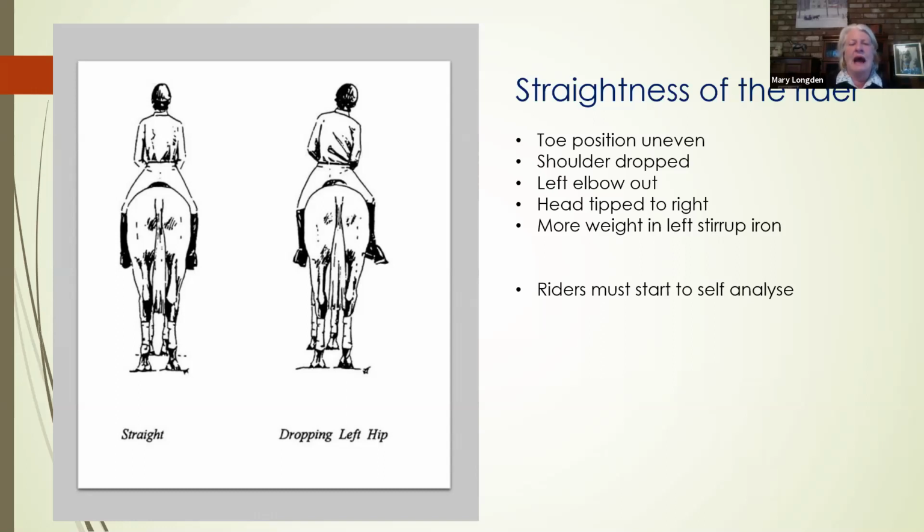And then has a shoulder dropped, and the left elbow will stick out and the head will be tipped to the right. So they'll have more weight in their left stirrup. Their right knee is likely to come up. So one of the things to do is to show the riders how to self-analyze.